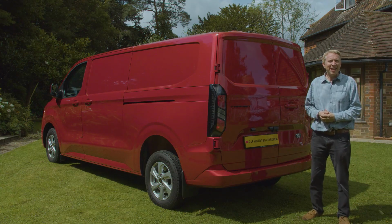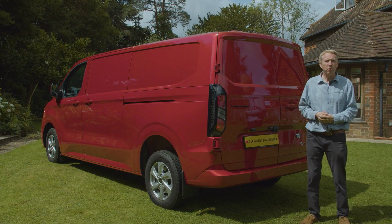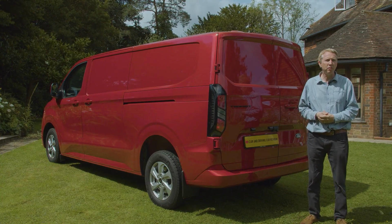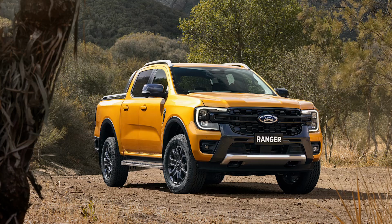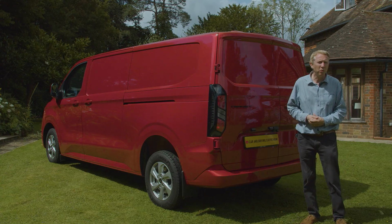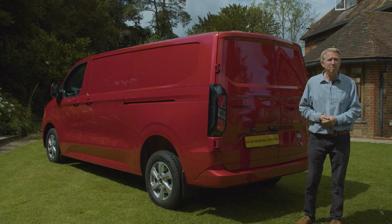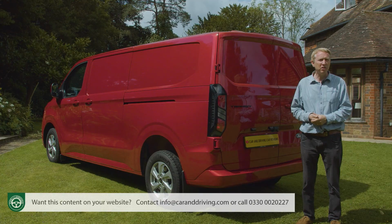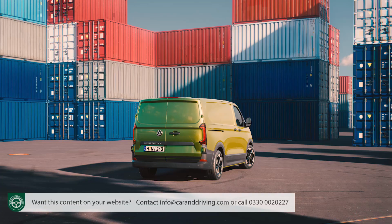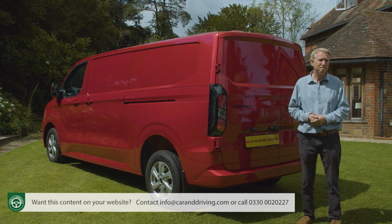What it now isn't in this second generation form is purely a Ford. The so-called Project Cyclone agreement between Ford and Volkswagen provides for all future Volkswagen commercials to use Ford underpinnings in return for Ford gaining access to Volkswagen's MEB platform for passenger EVs. Which is why most of what matters with this Mark II Transit Custom is shared with the 7th generation Volkswagen Transporter, which is built alongside it at Ford's Otosan plant in Turkey.